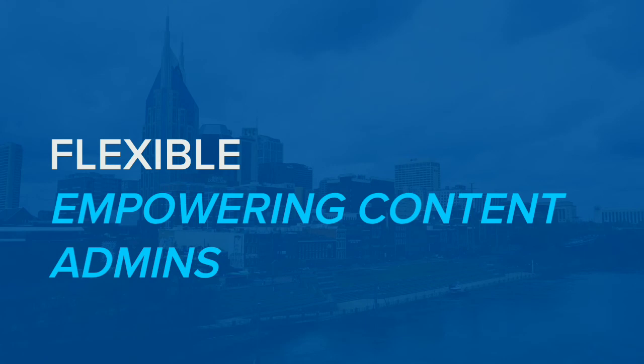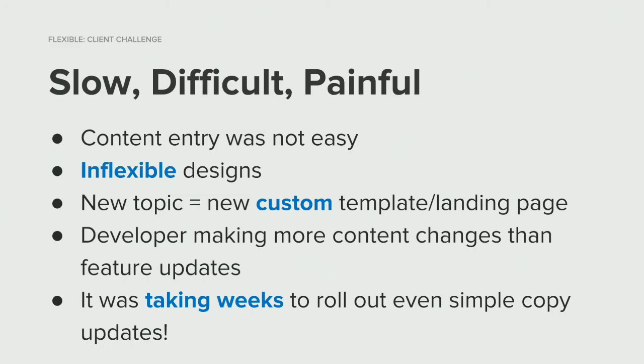So the second requirement for the website was to make sure that it was flexible. We've talked about that a little bit, but as I mentioned previously, the way that our D7 site was built, every single update, even small copy changes, had to go through the web developer. And even worse, if we wanted to make a new page, it was like a custom-built template made from scratch. And so it became this huge bottleneck for us, and we were literally waiting weeks just to make changes.